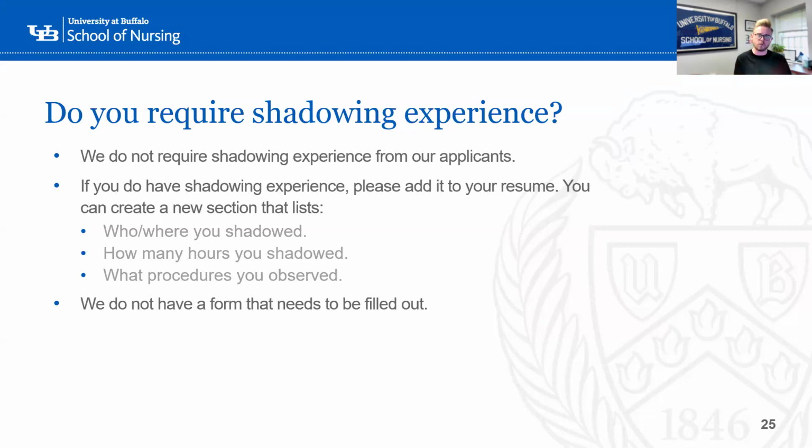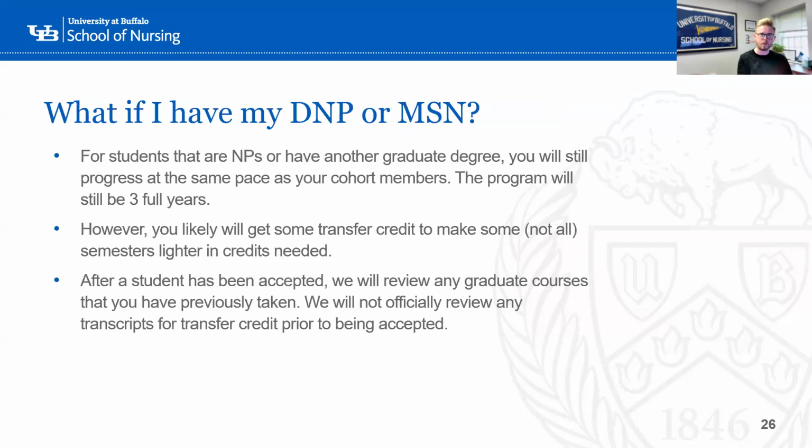I know that some schools do have you submit a supplementary form that the individual fills out. We don't require that. What if you have your DNP or MSN? For students that are NPs or have another graduate degree, you will still progress at the same pace as all your cohort members. This program will still be 3 full years. However, if you have those degrees, you likely will get some transfer credit to make some, not all, semesters lighter in credits needed. So you'll have a break some semesters.